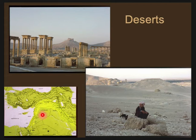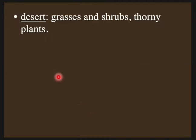So again, environment presents opportunities and constraints for people. In this case, it presented the people who lived in this oasis with the opportunity to trade and to tax people, to tax caravans as they crisscross the desert, making their way either to the coast or from the coast. Now, the deserts in the Middle East don't look like the Sahara. When you see the Sahara, it's rolling sand dunes.